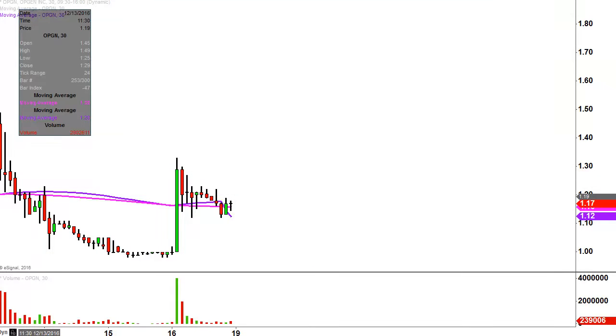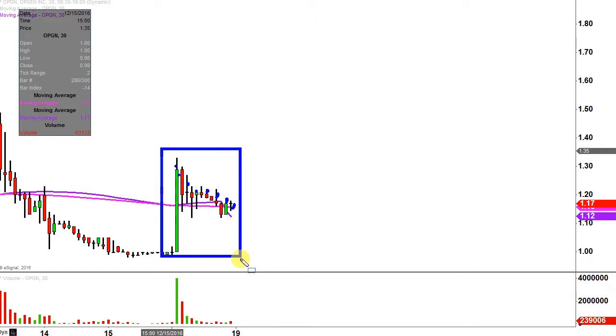Real quick, what do I mean by 30-minute in case maybe you're new to charts? Instead of each one of these candlesticks representing one day's worth of price action, which is what you would normally see, each one represents 30 minutes. While this here may look like several days worth of time, it's actually just today's price action broken down into 30-minute time slices.